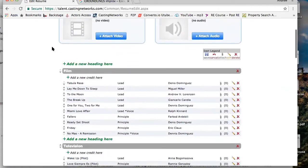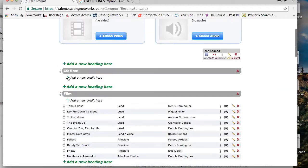Basically you're going to add a new heading, and then choose which one you want. Let's do CD-ROM. Just for the heck of it, I'll delete it. Then you add your credit, and it gives you a title. Like a TV movie, director. Gwenny was my director.